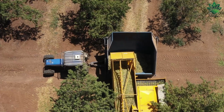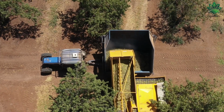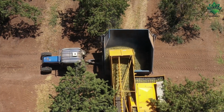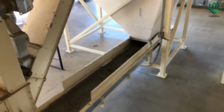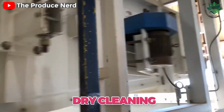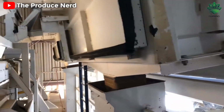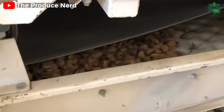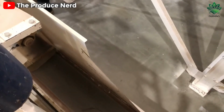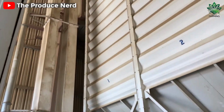They use bulldozers, shovels, and other tools to lift and turn the almonds, allowing brushes or brooms to clean them on all sides. Another step performed at this stage is called dry cleaning, where any leftover sticks or leaves are removed from the almonds. Dry cleaners use a vacuum cleaner to get rid of any remaining dirt from the bags, and also add fresh air when needed.